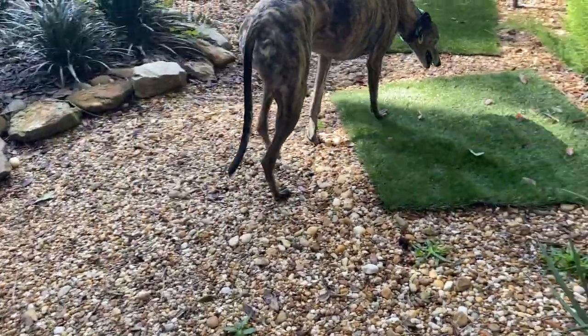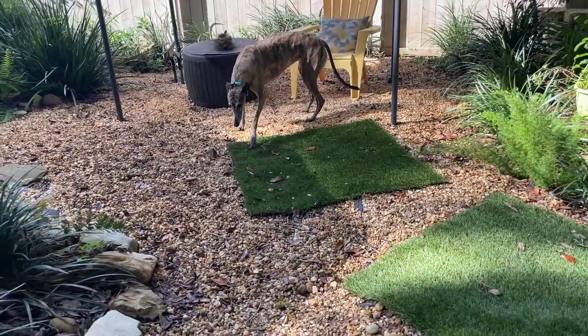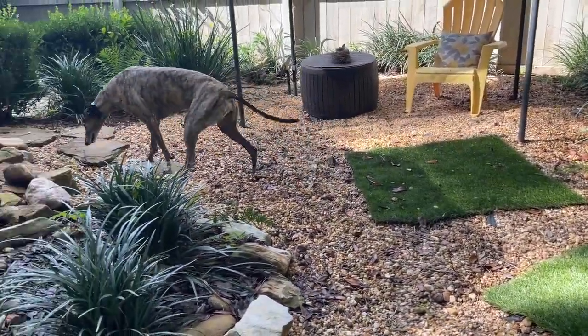So my nephew's in town, and he is actually going to film the process. So let's wash a Greyhound. I bet she's gonna pee.